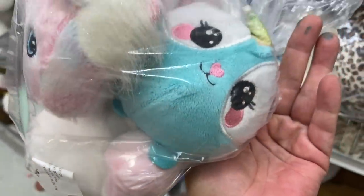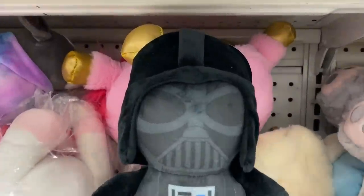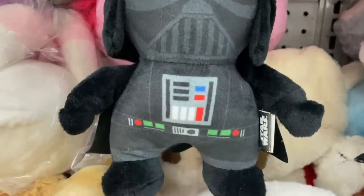But for now, let's check in with the characters that I do have and find out how much they can get for their 58-cent sweater.